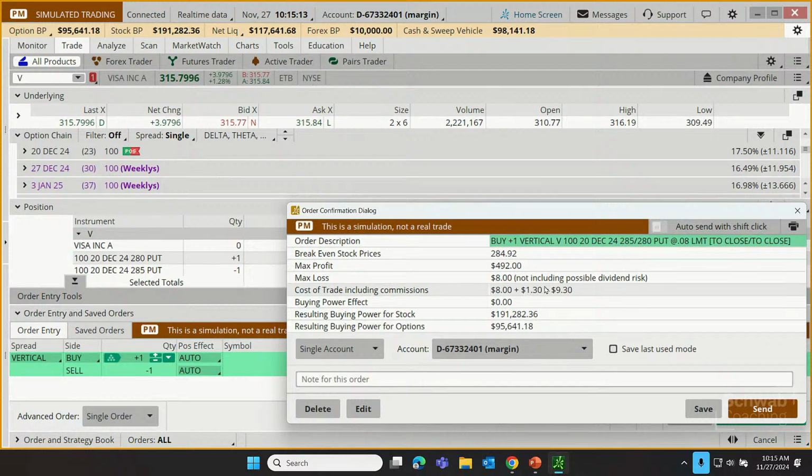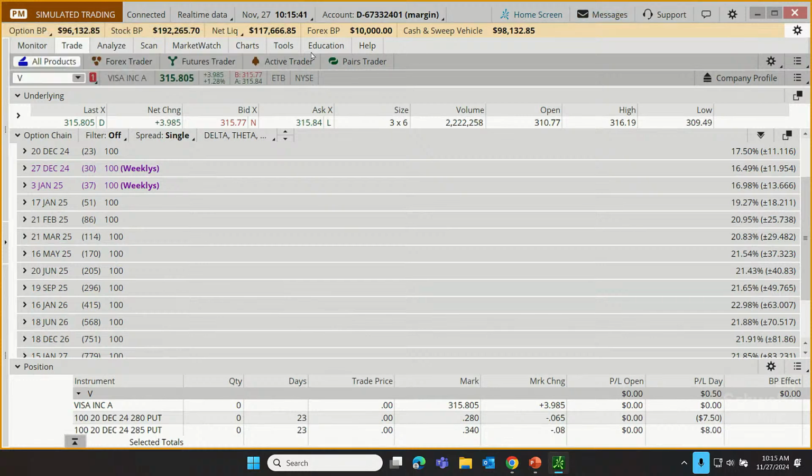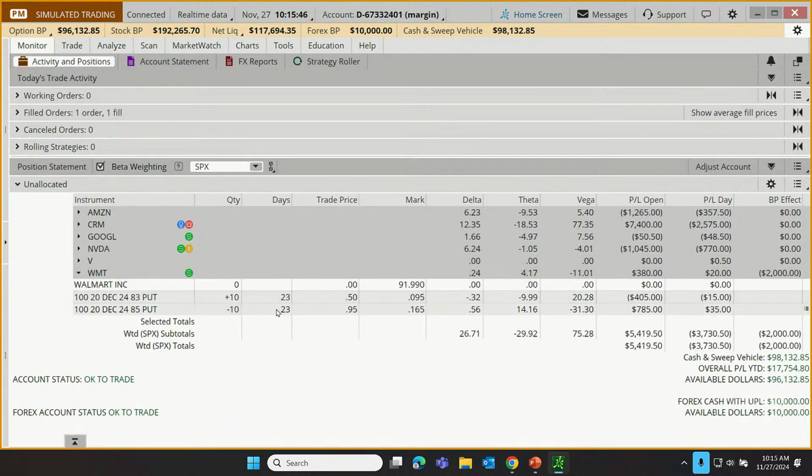We'll see. But there is a commission to be paid here, so total cost might run as high as $9.30. But having gotten in for $130 minus $1.30 in commissions on these contracts, still could be a nice realized profit. Let's send that order off, and we're out for 7 cents. Okay, in for $1.30, out for 7 cents. That's a nice gain. And Walmart is looking very similar.